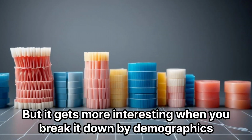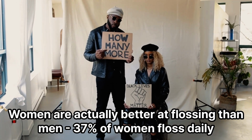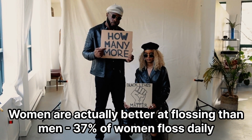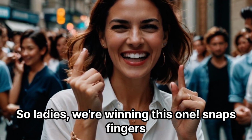But it gets more interesting when you break it down by demographics. Women are actually better at flossing than men. 37% of women floss daily, compared to only 26% of men. So ladies are winning this one.